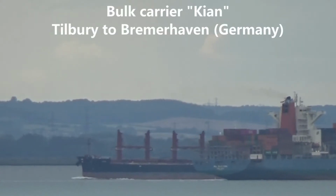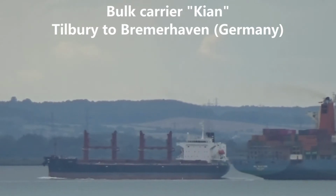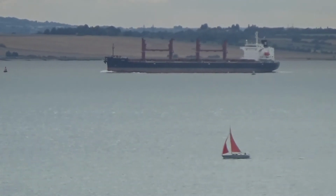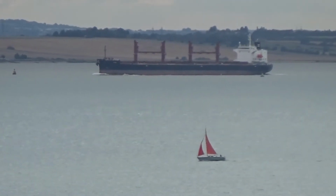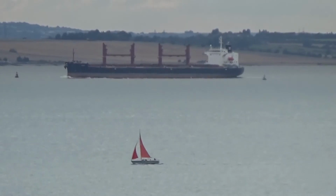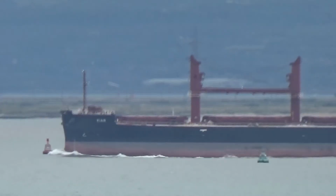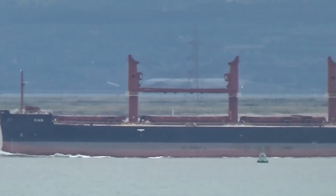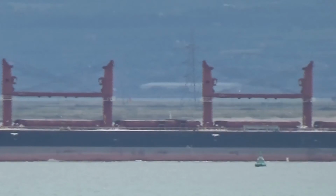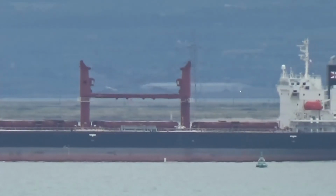Here we see Mole Gratitude pass the bulk carrier Cian, which is sailing downriver on a sailing from Tilbury to Bremerhaven in Germany. Cian is a new ship having been built in 2021 and it sails under the flag of Singapore. It is 180 metres long, 30 metres wide and has a draft of 6.6 metres.